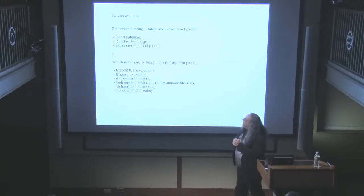Let's talk a bit about the different kinds of space junk we have. And really, I divide it into two different kinds that I call deliberate littering and accidents. Although not all the accidents are actually accidents. So the deliberate littering, as I've talked about already: dead satellites, rocket stages that you've just left up there, and the jettisoned bits and pieces that you've thrown off.